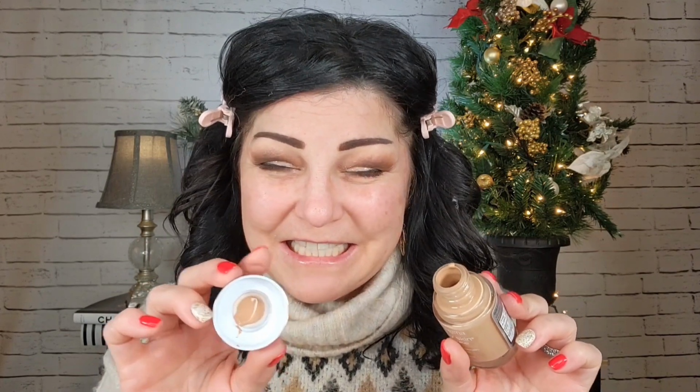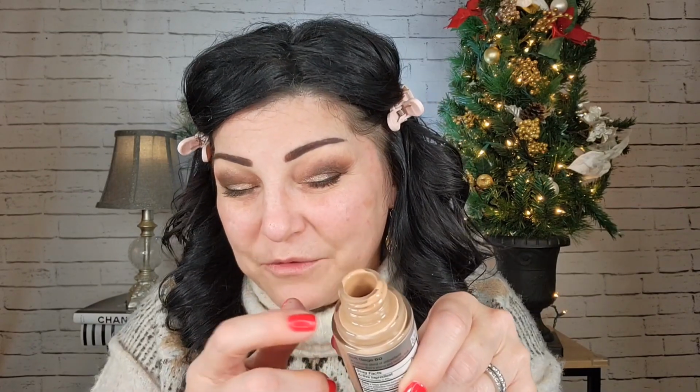I'm going to shake it up. Now this one I got from Amazon, and it actually was on sale. I do not like these kind of applicators or way of putting things on. So what I think I'm going to do is just place a little bit on the back of my hand, and I'm going to see if one of those little pump dispensers would fit on here. I don't think it would.